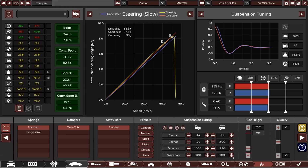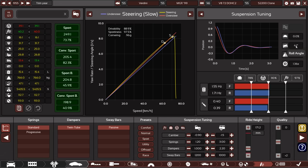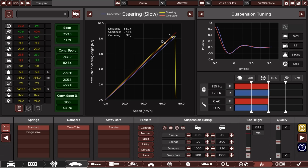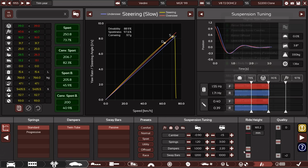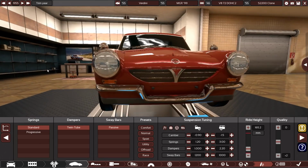Okay. Maybe it's the sway bars being super weak? If it's the sway bars, because they were ridiculously low back there, almost to the point where you don't need them, I think this might be a better setup then. And we do have 4.1 degrees roll angle. That should be fine. We were bottoming out in some of the corners, but we have still 0 bottom out, so we can go a little lower. I think this will be just fine. Yeah, 165. Looking good. This is the way to go, I believe.